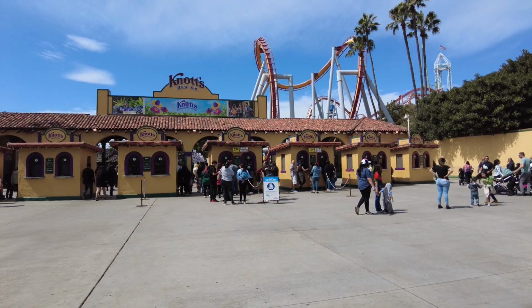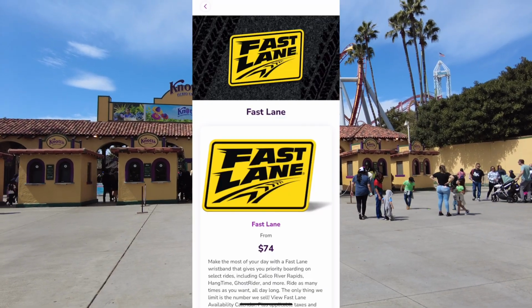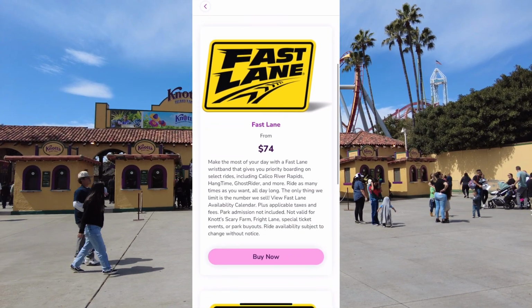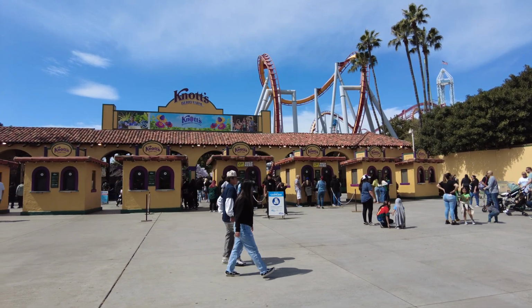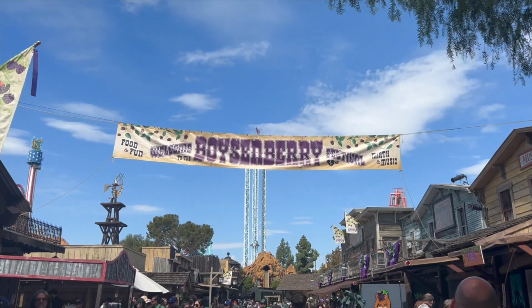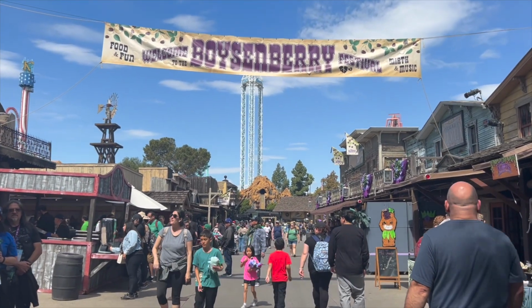A few exciting things for today. The first is I purchased their fast lane, which is good for most of the rides. It's also St. Patrick's Day, so I expect to see more crowds than usual. And lastly, it's the Boysenberry Festival, which means we'll be checking out little food and drink booths.